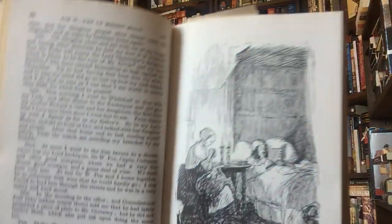Pepys wrote, his diaries are very, very entertaining, but they are sporadic. There is reading myself to sleep.